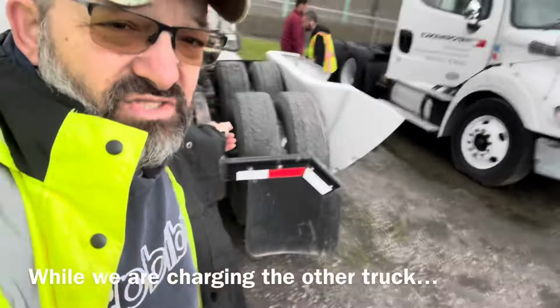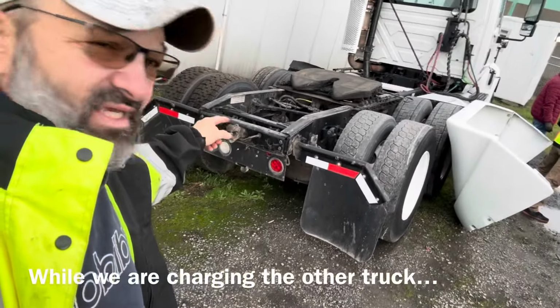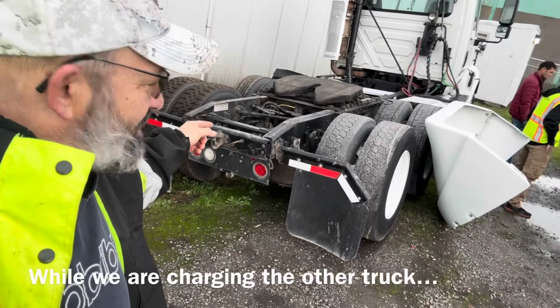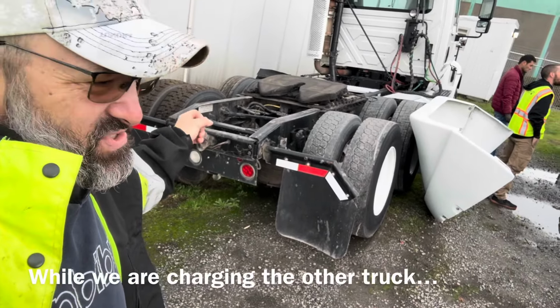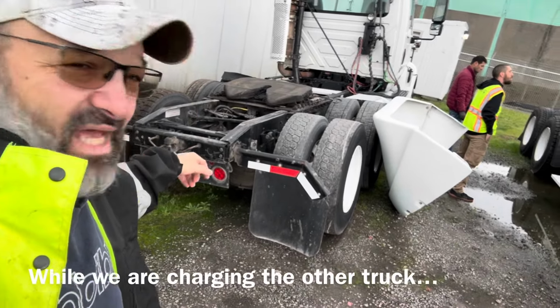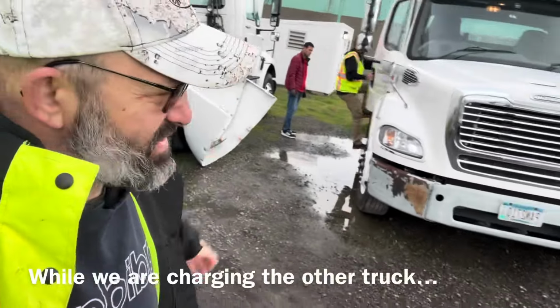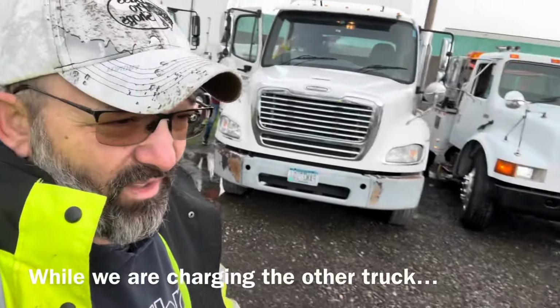As long as the brakes release, and that's important, we lift the rear first. If the brakes don't release, we lift the front first, and then we come back. We'll decide how we're going to lift it depending on whether the unit is a working unit or not.